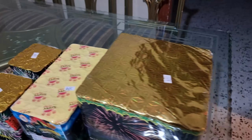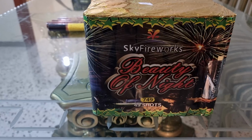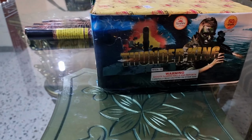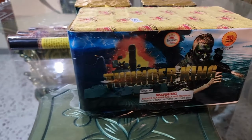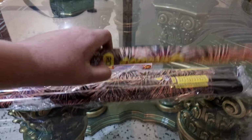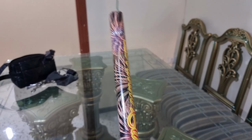So everything that you do see here is straight from Lebanon. And the biggest one here, which we got, is big fireworks that are 49 shots. The second one, I think, is a 50 shot, but it is smaller fireworks. And then we got two of the same, which is, I do believe, a 16 shot. Two of them. And then we got these ones, which I have no idea what these are.